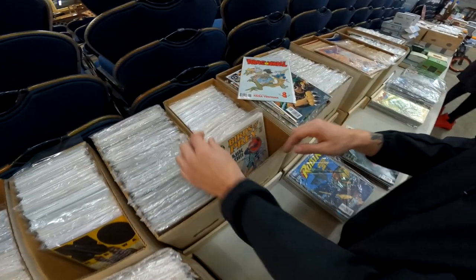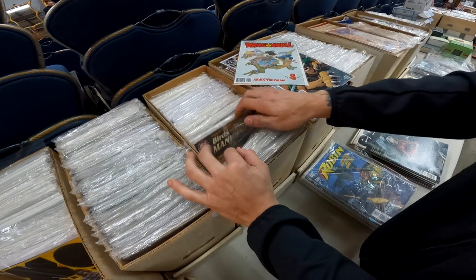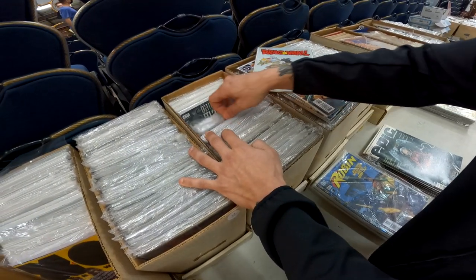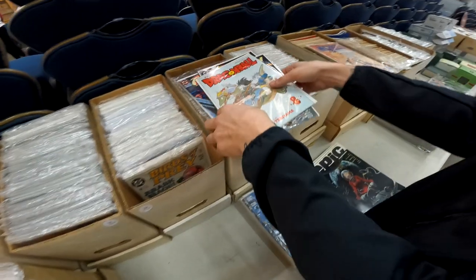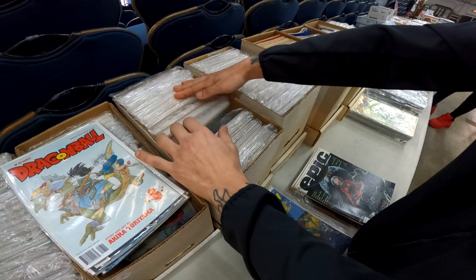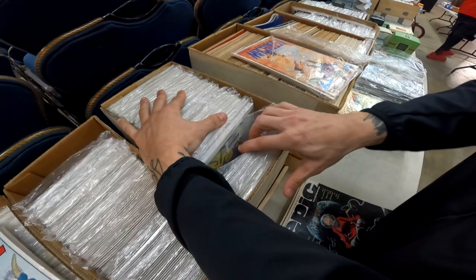Here's some Birds of Prey. There are a couple of these issues that are worth a bunch of money. Some Black Canary, more Birds of Prey. So this is an awesome lot. Yeah, definitely. I know this is a bunch of stuff you guys would be interested in also. There's some Dragon Ball Z, some Robin. I don't think there's anything super cool in here unless I'm missing something. Here's some independent stuff. Cool stuff.